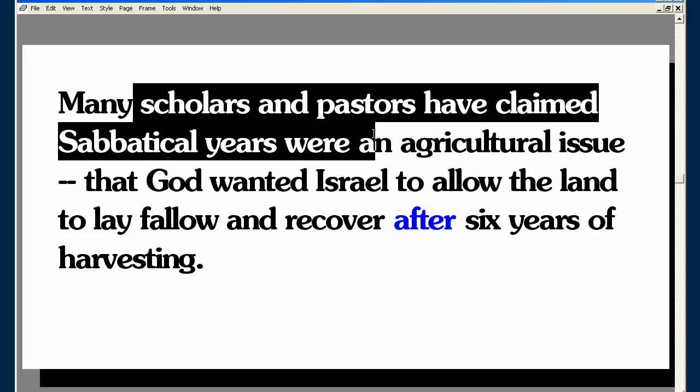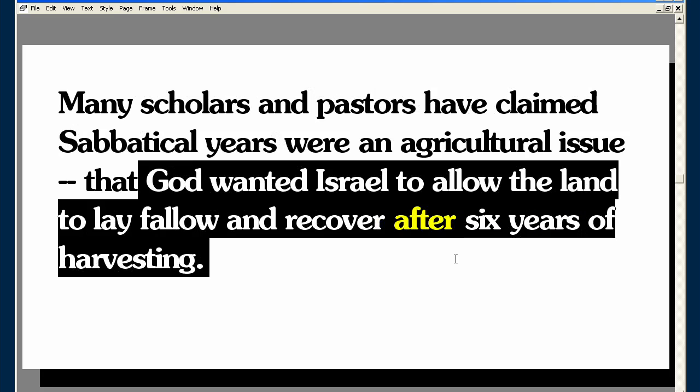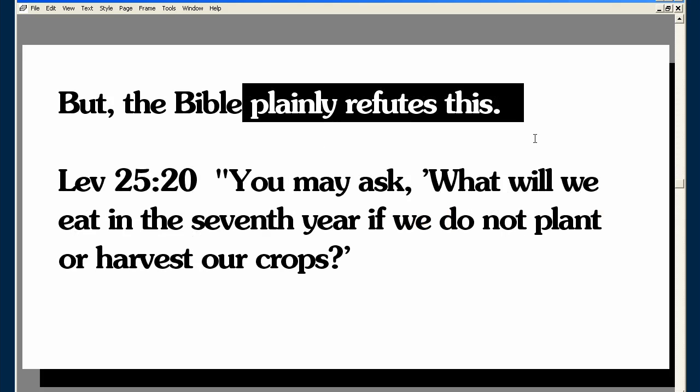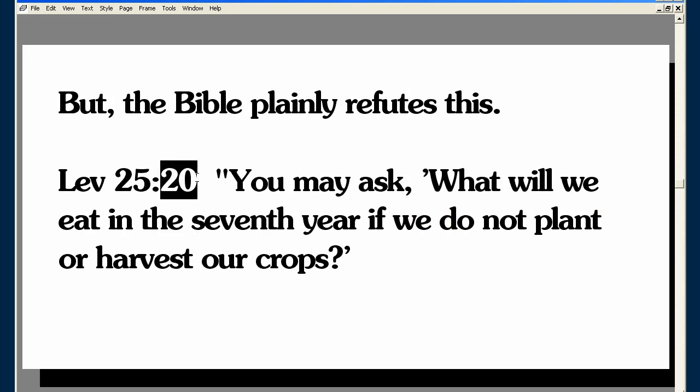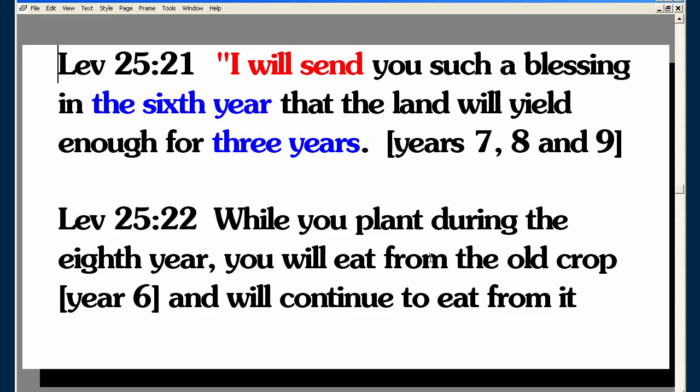Now many scholars and pastors have claimed that sabbatical years were an agricultural issue, that God wanted Israel to allow the land to lay fallow and recover after 6 years of harvesting. But the Bible plainly refutes this. Jumping down to Leviticus 25, verse 20, God is speaking, and he says to Israel, "You may ask, what will we eat in the 7th year if we do not plant or harvest our crops?"